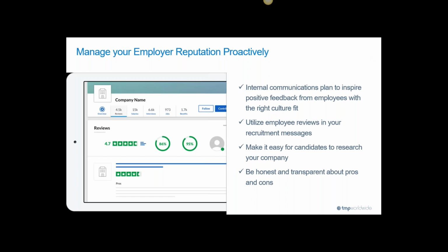And then, using it in your recruitment messages is key as well. Embedding Glassdoor reviews on your page. People are going to go there anyway. Why not make it easy for them? Put it directly on your career site.